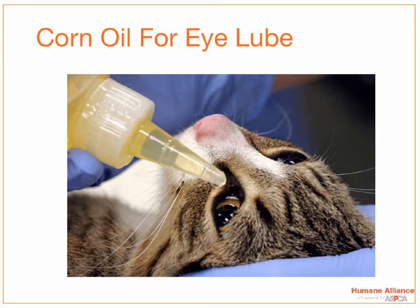Yeah, we get veterinarians that ask that. The purpose is, this is the oil of the corn, not the protein of the corn. So if an animal has a corn allergy, they're allergic to the protein of the corn.